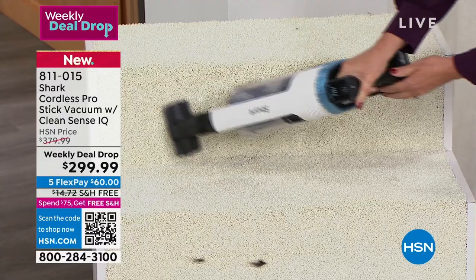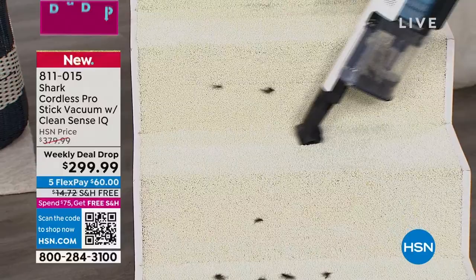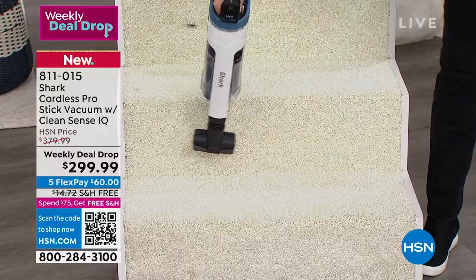That's a sticky little one right there. I'm not adjusting it manually. It's saying, okay, wait, we've got extra mess right here. We've got extra hair. Yes. It's kicking it on. Here's the other great thing. Shark has thought of everything. If you don't want to use the IQ mode, you don't have to.